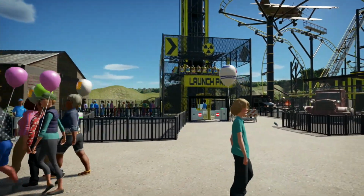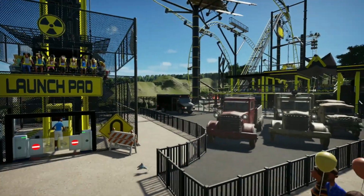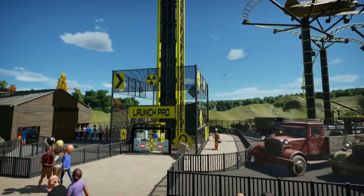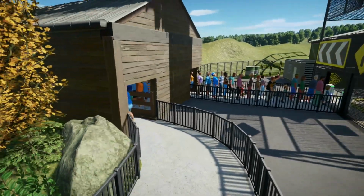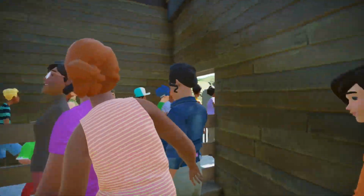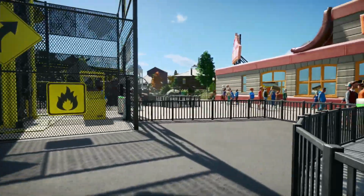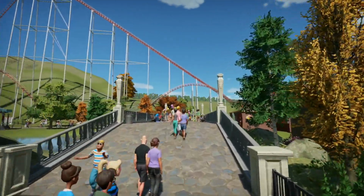And then just here we have Launch Pad, which is like an accompanying flat ride to Atomic there. Just going up. I love the theming down at the bottom here with this cage. It's really nice. And then the queue line goes inside a little shed. You've got a little generator there, some fuel, some barrels. Yeah, really, really nice that. More custom fencing as well, which is great.